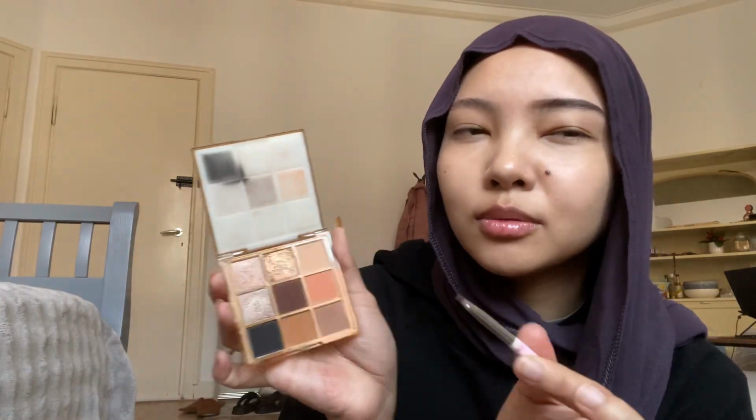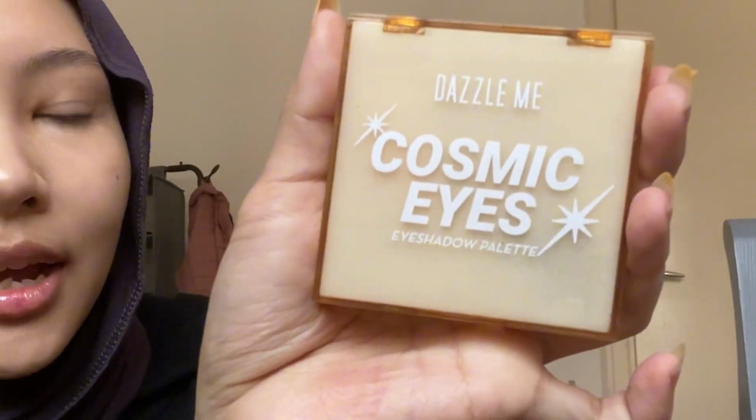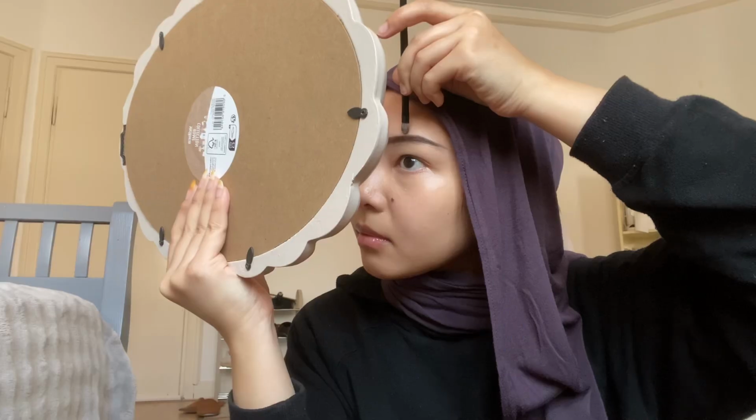I'm going to set the brow and make it look cleaner by using this shade to just smooth it out. You know, this is my hack for you. Use powder to make it look even more flawless. So I'm using this eyeshadow palette by Dazzle Me, Cosmic Eyes. It's the same one that I used in my previous video. And now I'm going to go in with my concealer to just clean it up really well. This is how it looks right now. I'm going to finish up the other half.